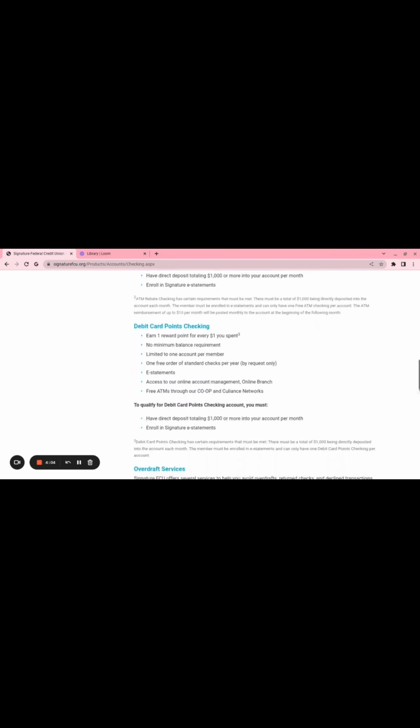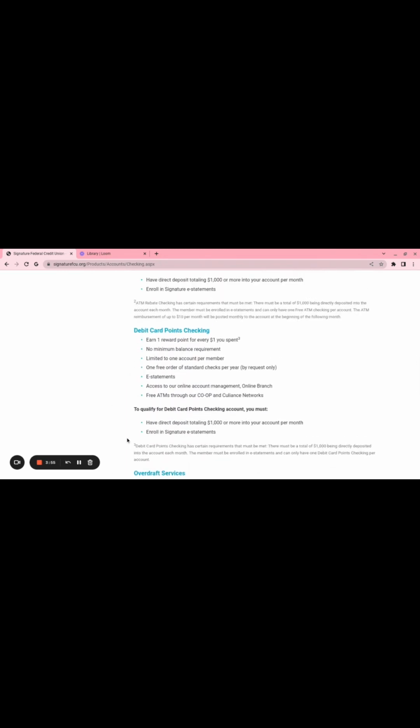Also has the ATM rebate checking, debit card points checking. Really like this because I know with credit cards, it's typically only able to earn reward points through credit cards, but this credit union actually allows you to earn points with your debit card spending. So I think that's a really good idea. Still, in my opinion, the credit card probably would be the best bet, but the fact that they do have that option, that's really nice, because this isn't something typical at a normal bank.